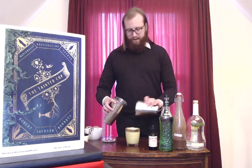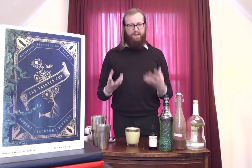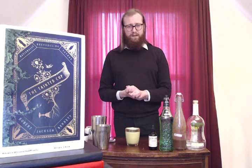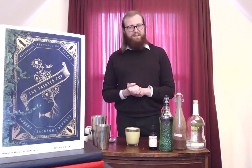Lovely. Get the last bit of our small tin. Just smells so fresh, so refreshing, so green. Really what The Tainted Cup is all about. This is the Dappleglass, inspired by The Tainted Cup by Robert Jackson Bennett.